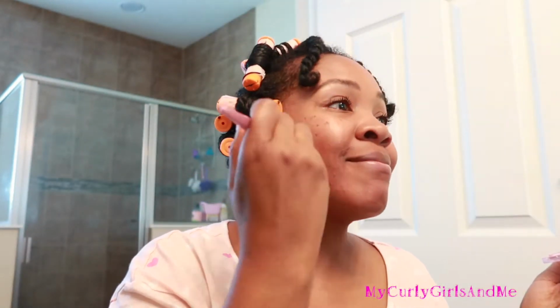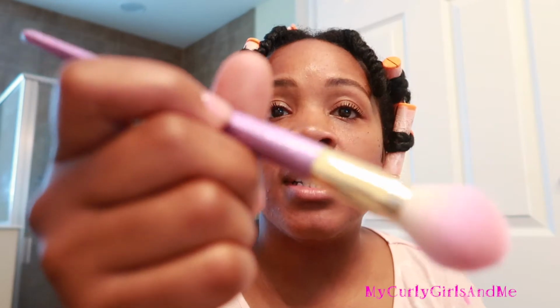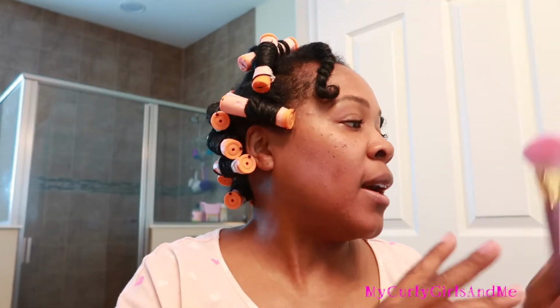I don't do foundation, all that stuff. Blush, just a little bit. My daughter's probably like, no, mom, why are you doing it wrong? And I don't even know if I'm putting this in the right place, but we'll figure it out. Oh, wait a minute. I was probably supposed to be using this blush brush right here. Either way, I got it done. Okay, there, I used it.